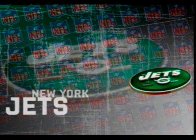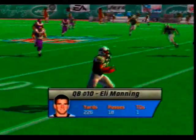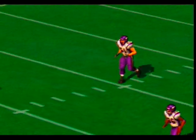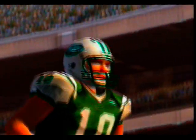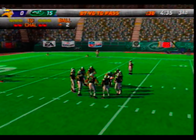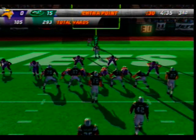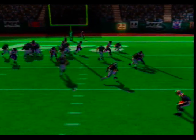When you get this kind of execution, you got a great chance of making a big play. Watch it here as everyone takes care of their assignment. The pass is thrown where the receiver can make the best play on the ball, and it's 6 points. Get the 2 points.